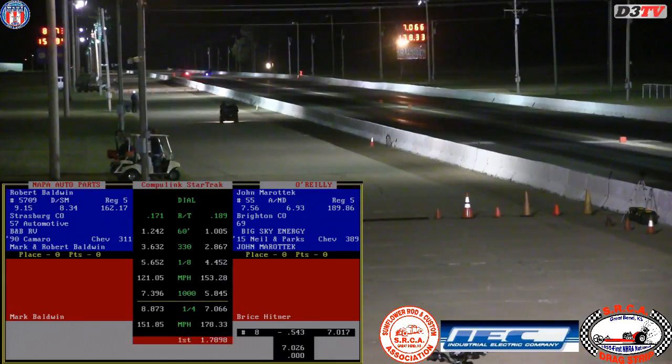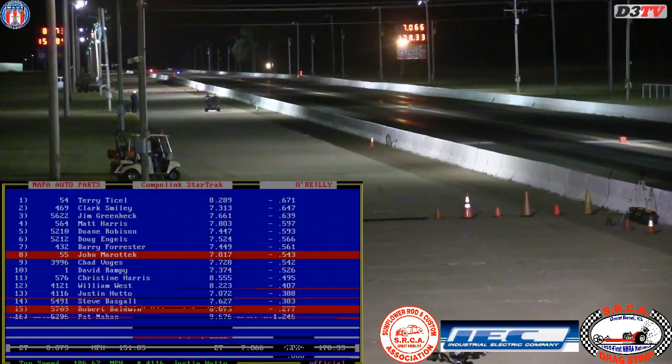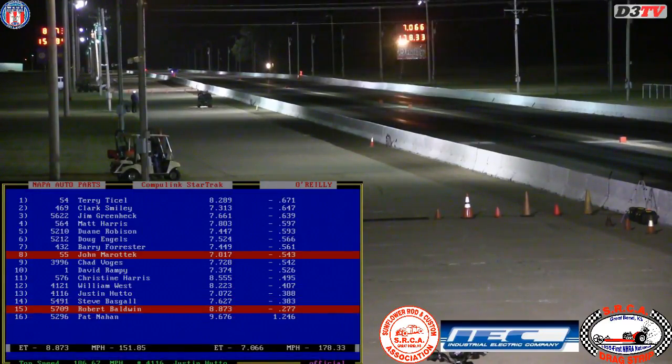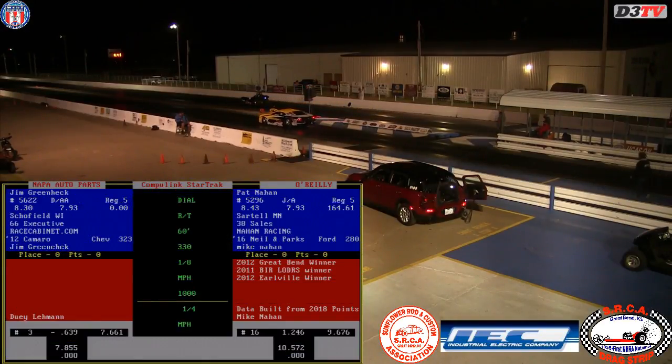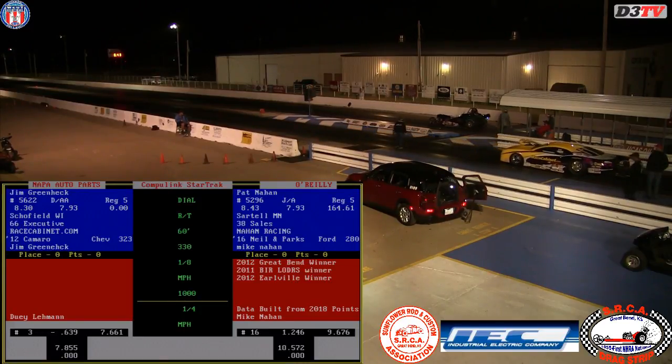Maritech goes 706, 178, no help. 887 by Baldwin, 151 miles an hour. That'll put Robert 27 under the index and number 15 on the qualifying sheet. Maritech will stay number 8. Jim Greenhack rolls in. TheRaceCabinet.com. C-Tech manufacturing machine out of Schofield, Wisconsin. Number 3 qualifier. Greenheck having a very good year. Riding high in the national point standings. Looking for a potential division championship as well.